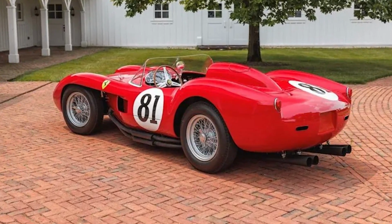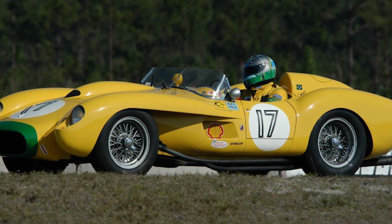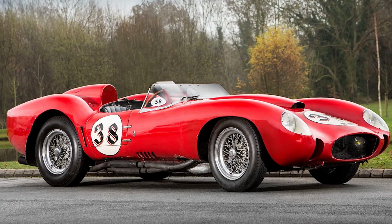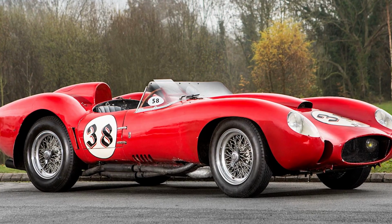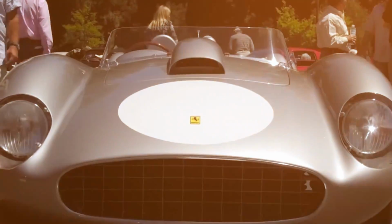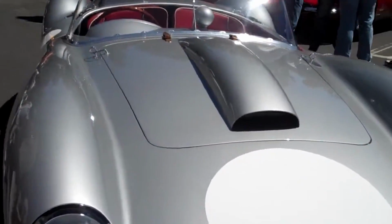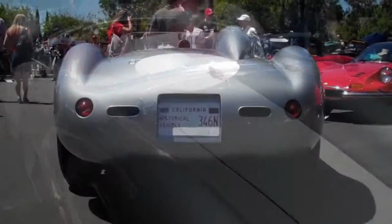This car was built for speed. Here, let's not forget about its number, chassis number 0738TR. This number had a life that would make any car enthusiast green with envy. I mean, it saw plenty of victories at some of the world's most prestigious car races and was driven by some of the greatest drivers of the time.